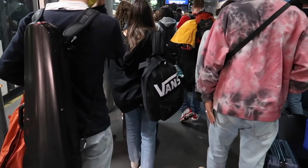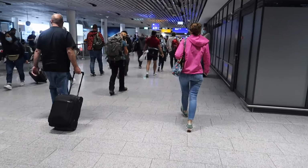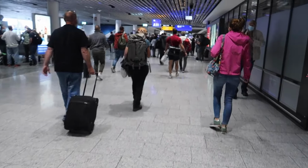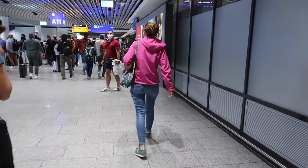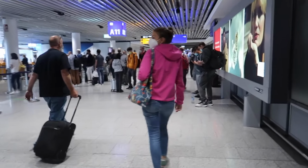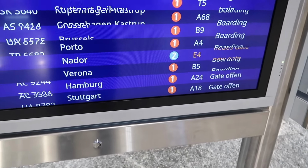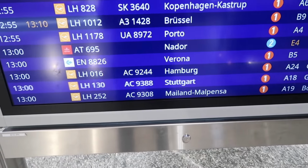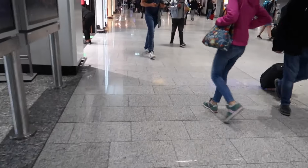The bus ride took some time and there were many passengers on board. I was actually quite sure that I had already missed my flight. So we are finally at the terminal. Let's have a look at which gate my flight departs from. My flight departs from gate A24 and apparently it's still open. So let's continue to walk and let's hope for the best.